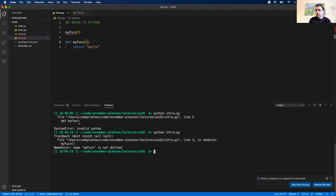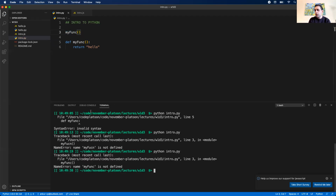All right, so I got this error, name error. My func is not defined. That's because this is executing top down, and there's no hoisting, unlike in JavaScript. So in this case, it had no idea what my func is at this point. And I wish I could type correctly. Let me try that again. So I get the same error when I spelled it correctly also. But basically, it has no idea what my func is at this point in execution. Until it gets here, it won't know. So if I switch the ordering of these, it will work fine.